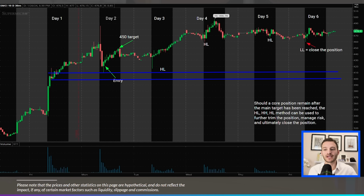But, and this is where it gets interesting, how could this position have been held for longer, using a trailing stop to really turn it into a larger swing trade, and to capture more of the move on a higher time frame, given that the ultimate target was already reached on day 1?